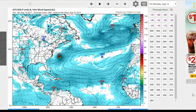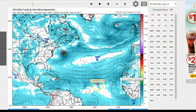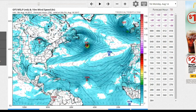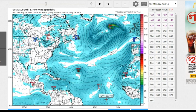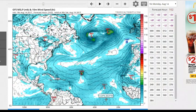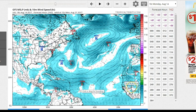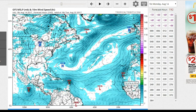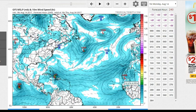And the last two runs before this lost this lead system. Now it reappears again. And then you have the second one that takes its time. There's actually a third wave that's behind it that's probably coming out, and that the model picks up on. Now the GFS on this run decided to take that lead wave and take it north-northwest into the Atlantic, okay? And then it takes the second system into the northeast Caribbean and develops it, and it moves it along.